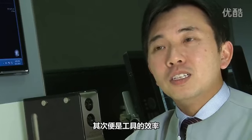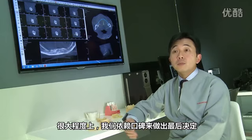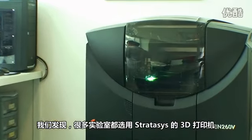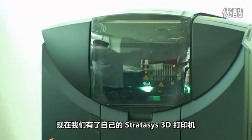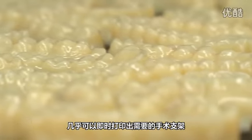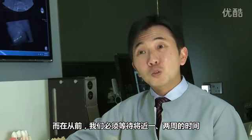Second thing we look at is efficiency. We really rely on word of mouth; we actually find out from a lot of labs or even people that have used the Stratasys 3D printer. Now that we have our own 3D printing, we can actually print our surgical stent almost instantaneously. Previously, we had to wait for close to about a week or 2.